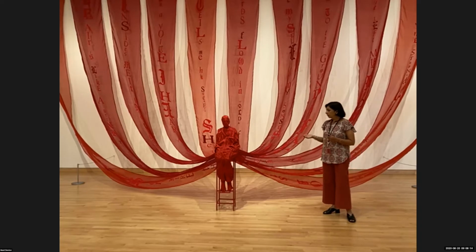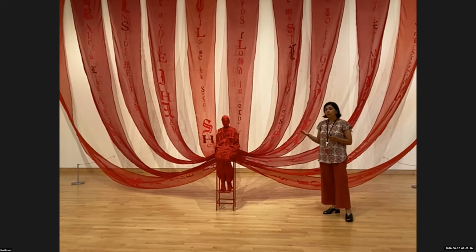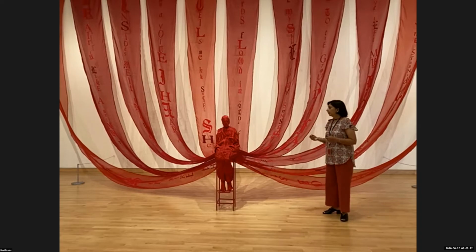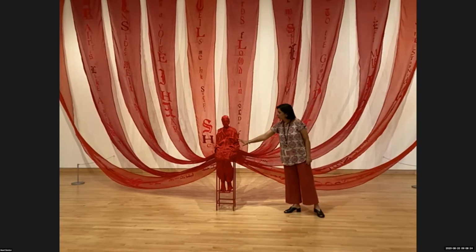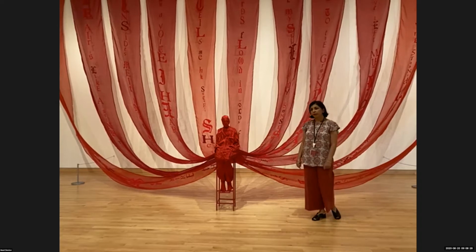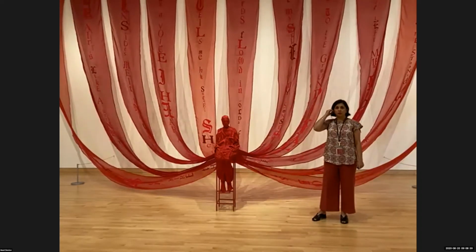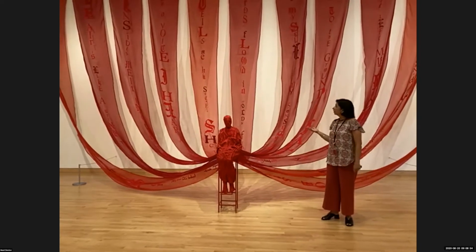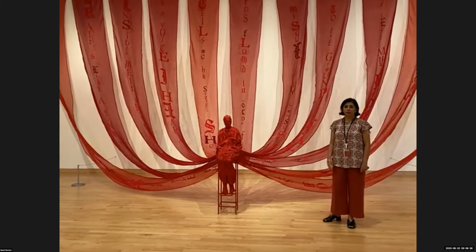But here we are many years later when she creates this, and the red is a reference to the celebration color in India. It's worn in weddings. The red powdery surface of this figure references the tika, which is put on people's foreheads in religious rituals as symbols of blessing. So that is where that brilliant color comes from.